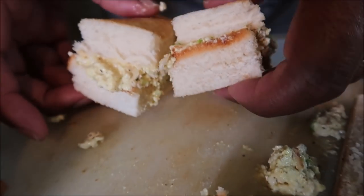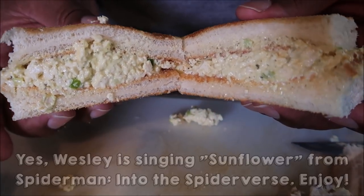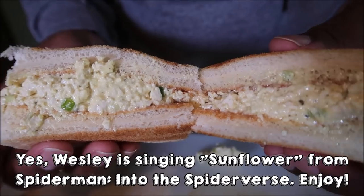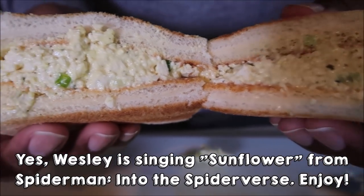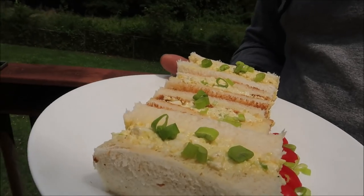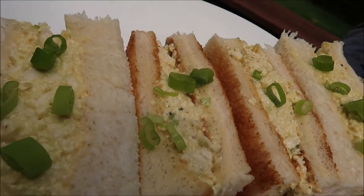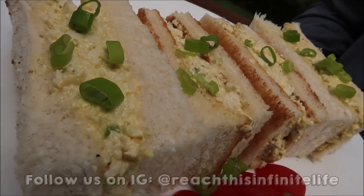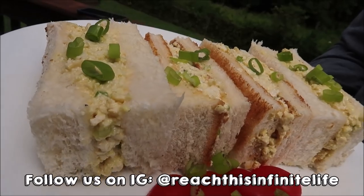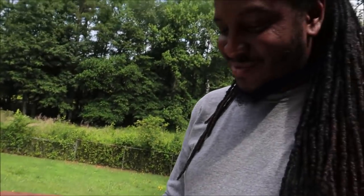Look at that. So good. Oh, look at that. I'm ready. Okay, guys, here is the finished product. You might have seen this on Instagram. Oh, the smell of this. Guys, this is perfect for barbecues too this summer. Like for kids and obviously for the grown-ups.